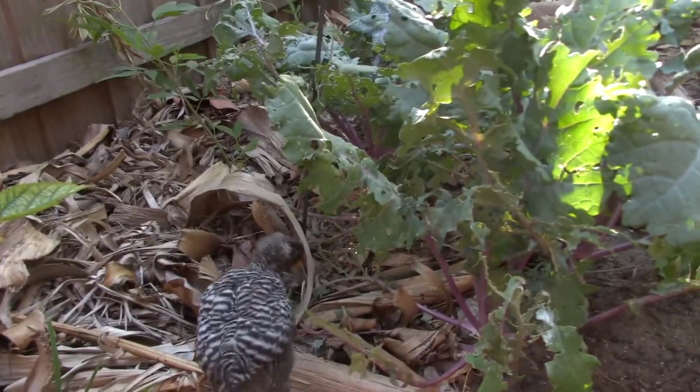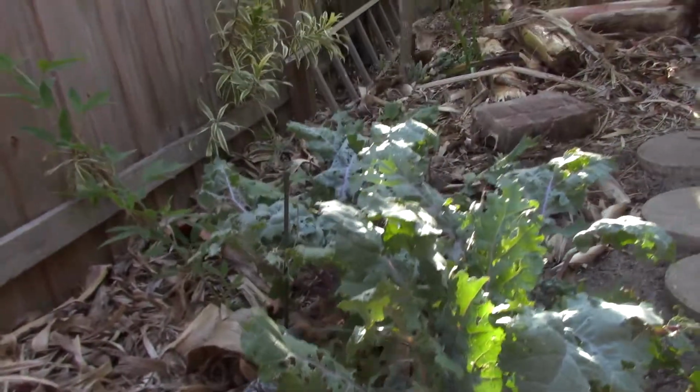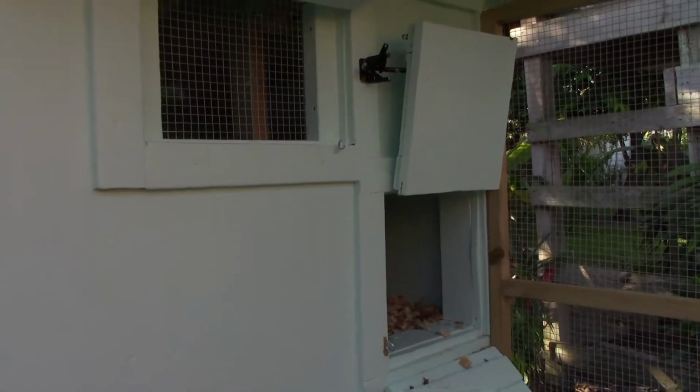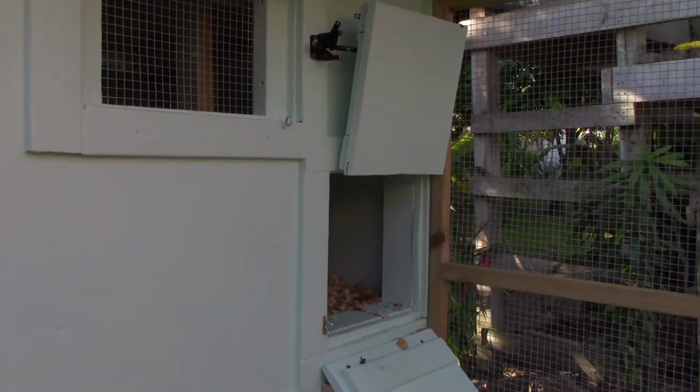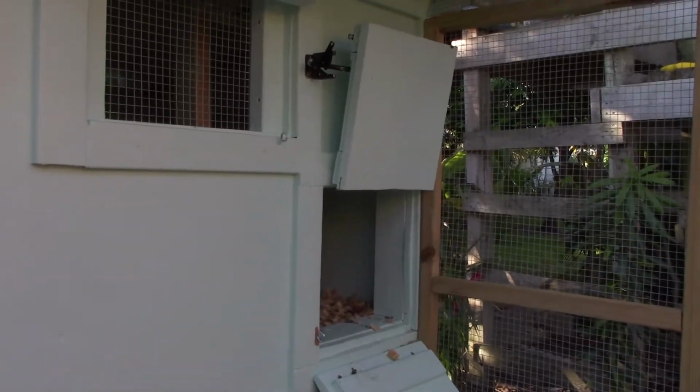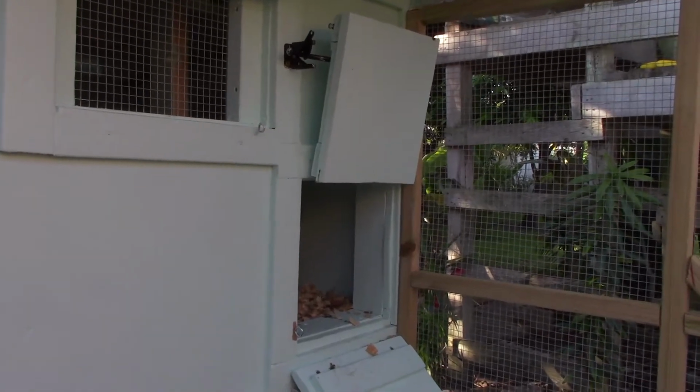This one loves to eat those beet greens, which I grew for the animals before I got them. And then we've got a bunch in here. Check out some of the fun I have with these baby chicks as they're growing up. They're currently a little over 3 weeks old.